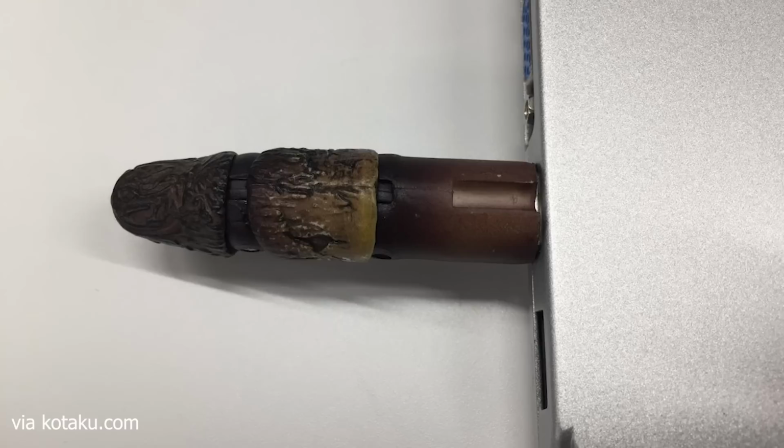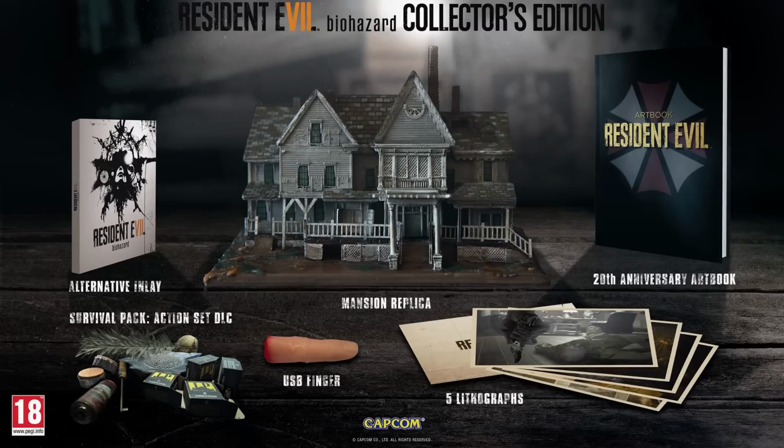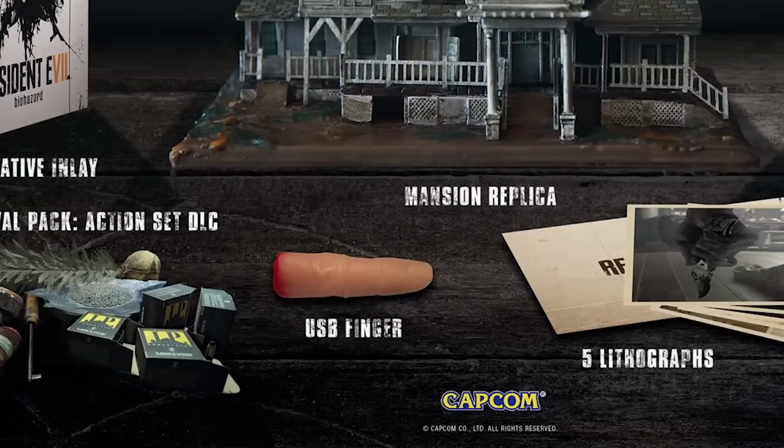At least it was articulated so you could bend it and make it look a bit more like a finger, maybe? Or significantly worse. Depends which way you bent it. The version we got in the UK Collector's Edition wasn't even a dummy finger, but rather a replica severed human finger with a lifelike pink skin tone and fake blood on the end, which had nothing to indicate that it was even a finger once you took the tip off to put it into your laptop.